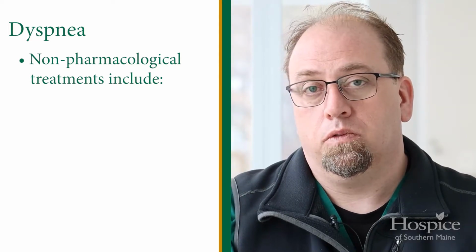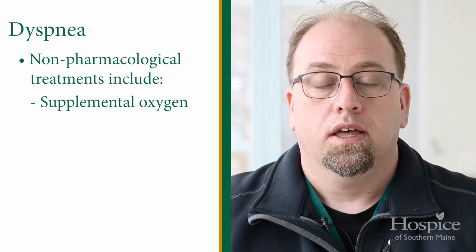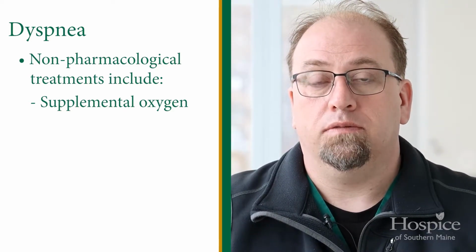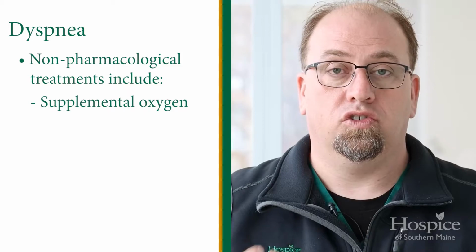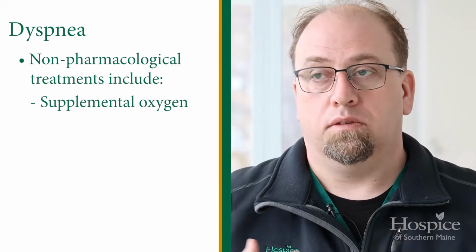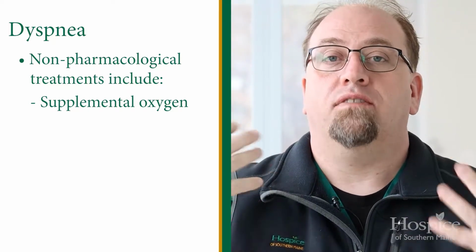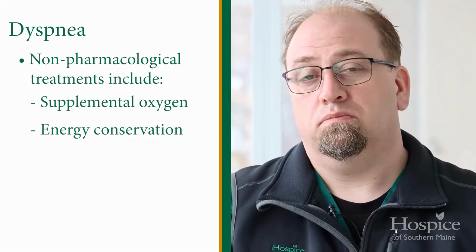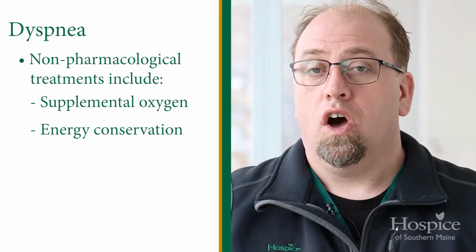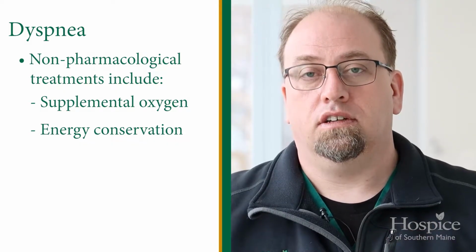There are non-pharmacological management tips for this sort of thing. Supplemental oxygen can go a long way towards making somebody feel better. Again, it's not going to solve the problem, but if part of the problem is that your brain is on constant high alert because you have oxygen saturation levels that are too low, simply bumping those up even a little bit can turn down that panic alarm in your brain, and you don't have that same sensation of being so short of breath. We teach patients energy conservation, parsing out tasks rather than trying to do all of getting dressed at one time. Maybe get your shirt on, catch your breath, then get your pants on, catch your breath.